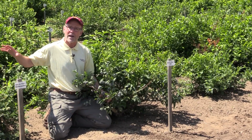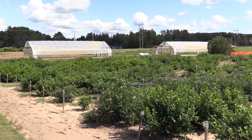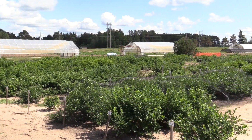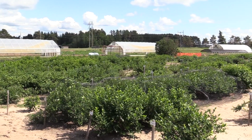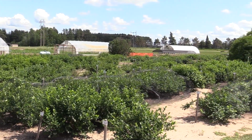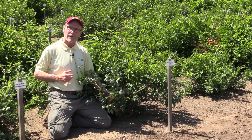Here in these trials, we've got all the varieties that have been developed and introduced from the University of Minnesota research, starting with North Blue, North Sky, and North Country, Polaris, Chippewa, which has done very well here, as well as Superior. And at this point, during my visit here to the garden, we're just coming on to blueberry ripening season.